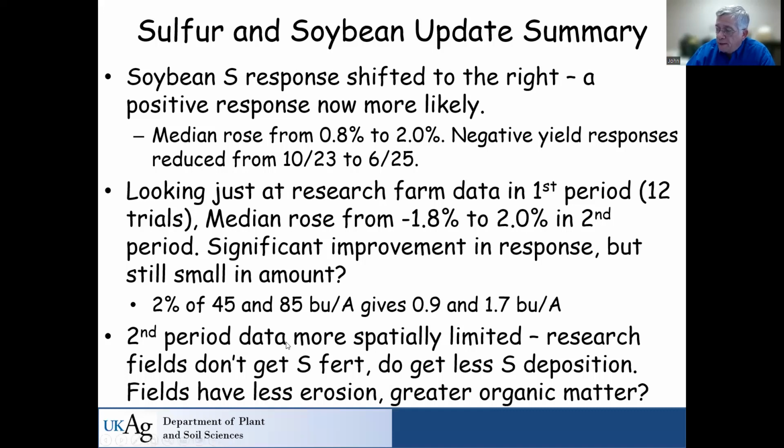The second period data is also much more spatially limited. We're strictly on research fields. They don't get sulfur fertilization routinely. They're now getting less sulfur deposition. These fields, by the way, do have less erosion in them and somewhat greater organic matter than the state average. So we're really working in an organic matter environment where the organic matter returning residues probably have less sulfur in them as the grain is removed from these fields.